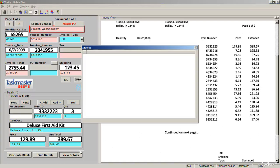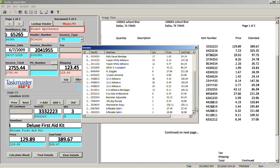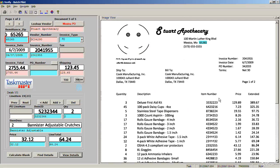And if you want to view the data, I can click on the View Details and look at all of the information that the Datacap Taskmaster software automatically brought back. And I can validate that data. If I want to go ahead and click on a particular item that I just read, I can click on that and it'll take me directly to that item.